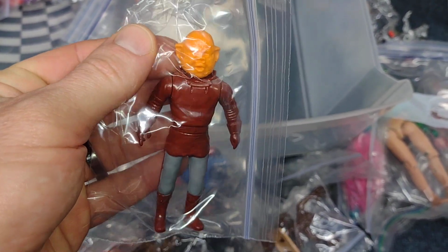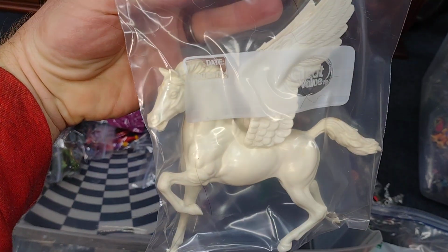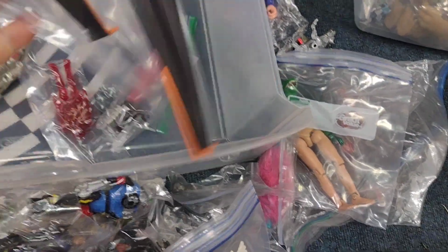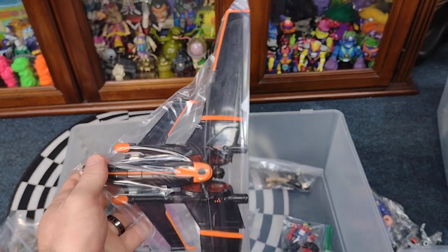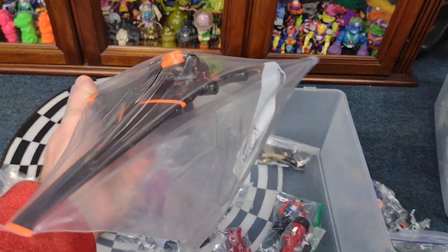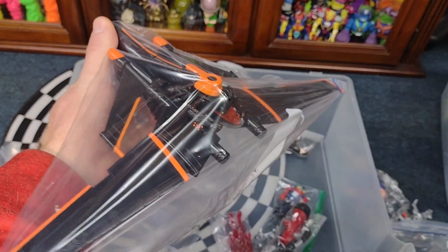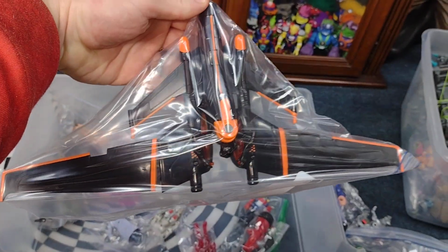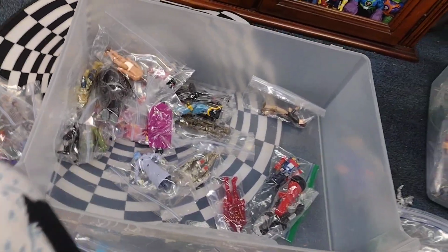Here's a Flash Gordon figure, I believe. Clash of the Titans Pegasus. Loved that movie growing up. Here's a Tron figure with vehicle. That thing's cool. Try to figure out how to hang that from my ceiling. Very cool piece. My Tron figures over there.